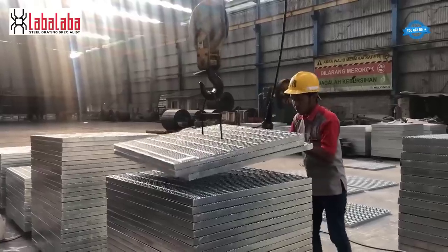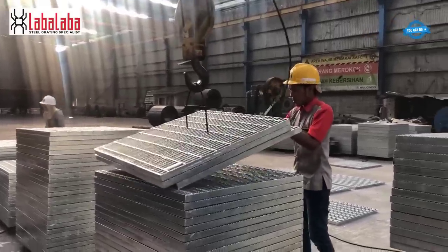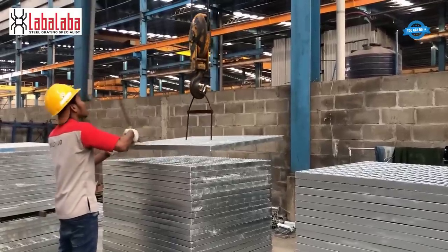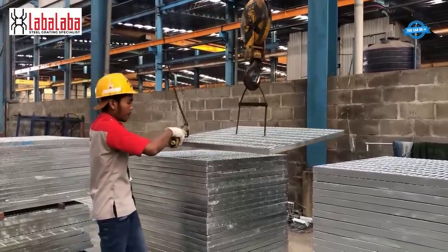Skilled technicians conduct visual inspections, dimensional checks, and mechanical tests to ensure that each Laba-Laba grating meets the required standards and specifications. Non-conforming products are identified, rectified, or rejected to maintain consistent quality.